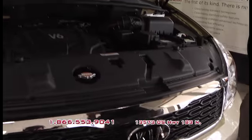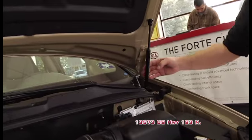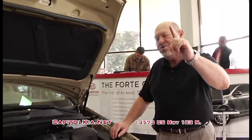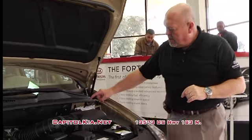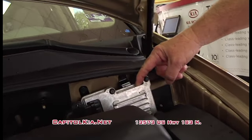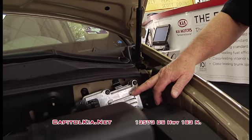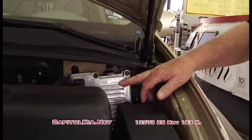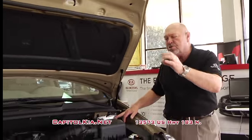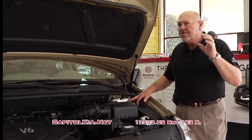When you pop the hood, the first thing you'll notice, gas struts hold up the hood. Keep it in place. You don't have to worry about it, but I want you to focus on something. You'll see this device right here. A lot of people just pop the hood and go, what in the world is that? This is nothing more than a heat sink. You'll actually find one on your computer at home. Well, why do you need a heat sink? Because of the computer system on the 2011 Sedona.